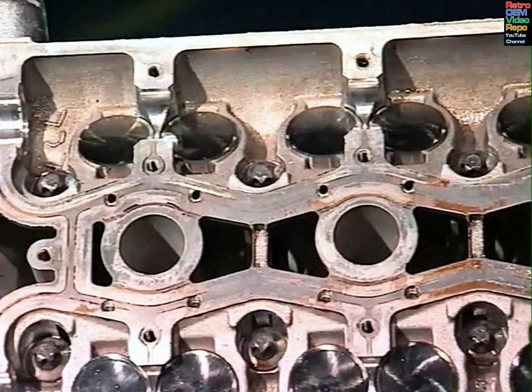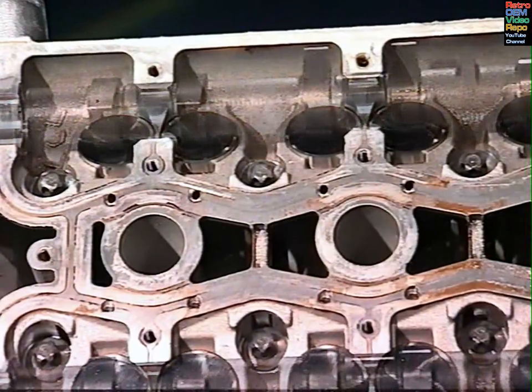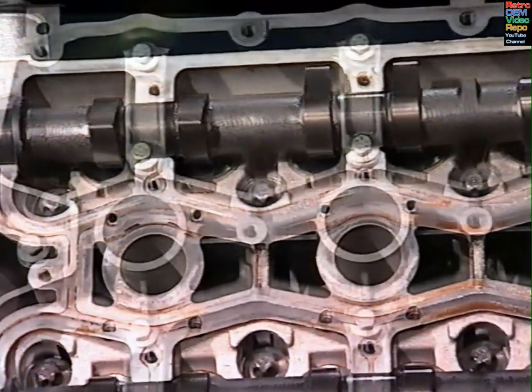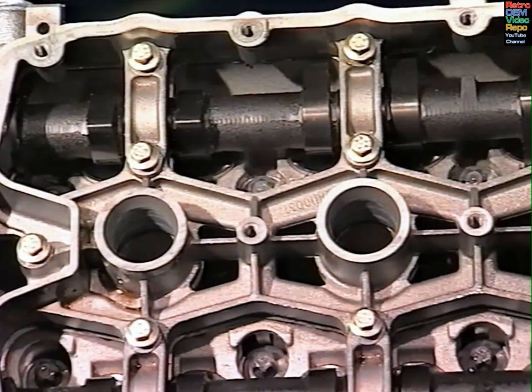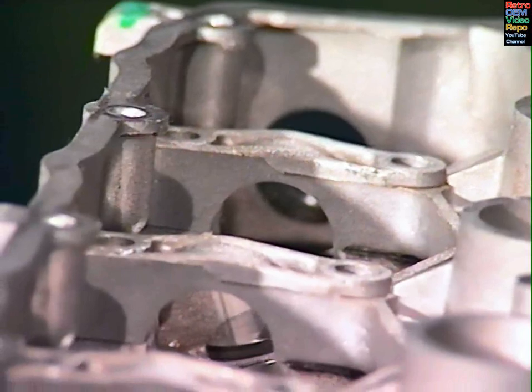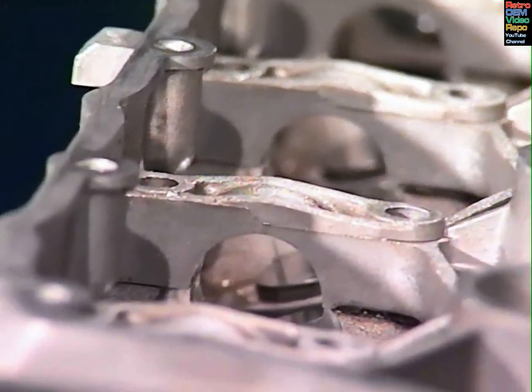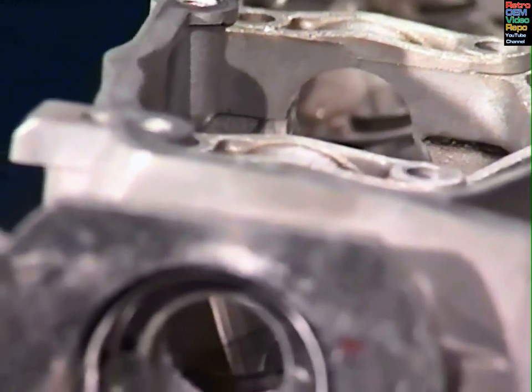The two camshafts run in bearing journals machined directly in the cylinder head. Both are located by this one-piece carrier, which incorporates the upper halves of the camshaft bearings. The carrier is line-bored with the head during manufacture, so like the crankcase and bearing ladder, the two components form a matched pair.